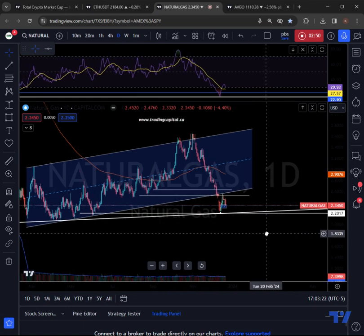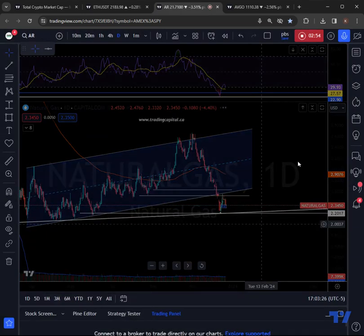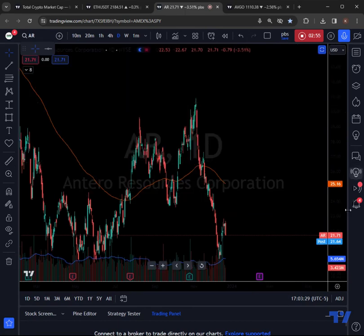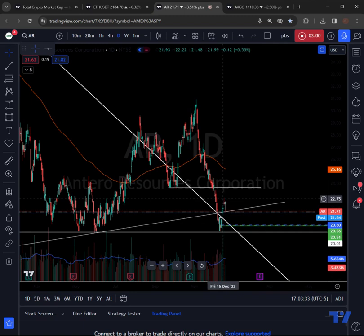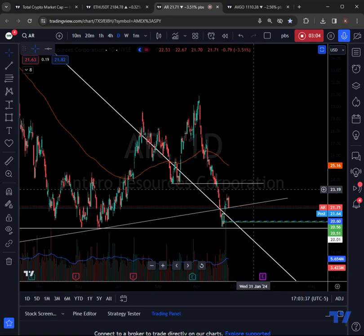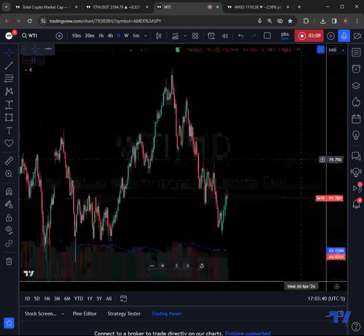I did take profit with my members on our AR position a couple of days ago. AR bounced nicely, and we sold AR right at the near highs of the session on this, what was it, a Monday candle. So we took profits, but right now you are seeing a lot of pressure in the energy market.